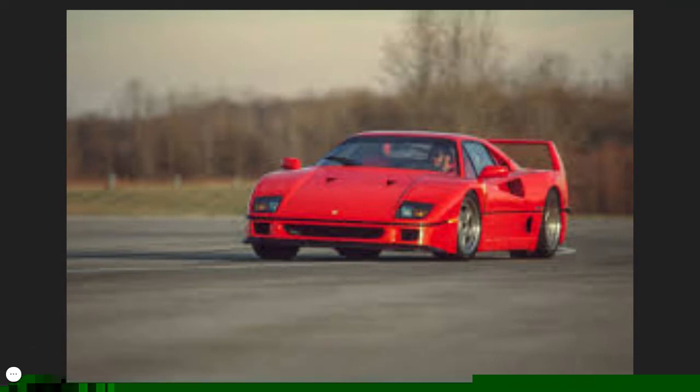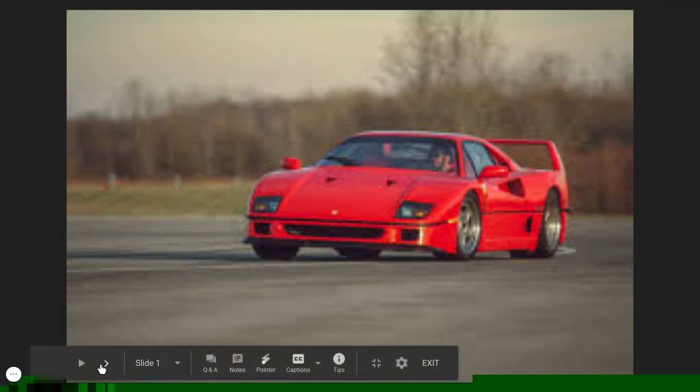Today I'm going to be talking to you about one of my most favourite cars of all time, the Ferrari F40. So, let's continue.